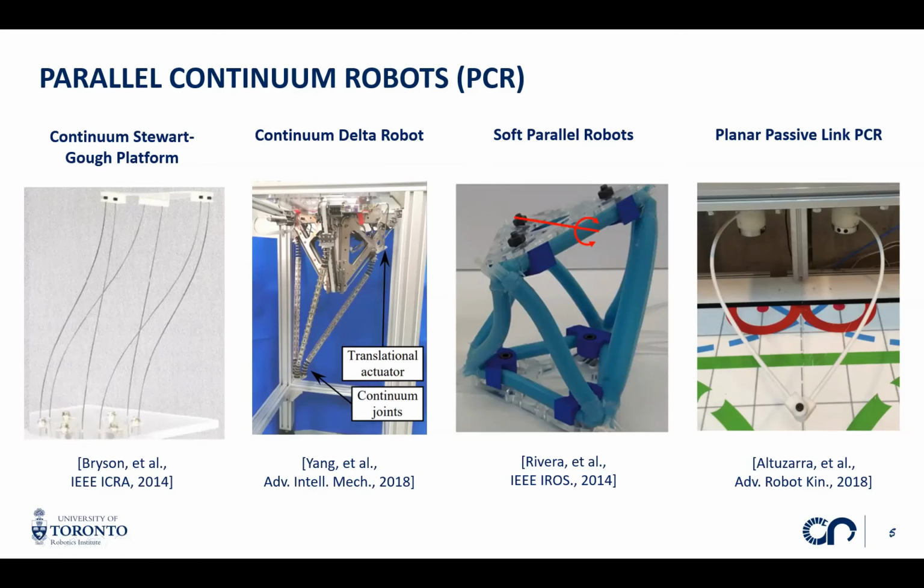So the idea of coupling continuum structures together in parallel is not new, but what you can see here in this specific context is that all of these robots more or less mimic very specific rigid link counterparts. And these links are often just flexible links in the structure, and are not full continuum robots themselves. We want to take this concept of parallel continuum robots and apply it to the tendon-driven continuum robots that you've seen in the video before.